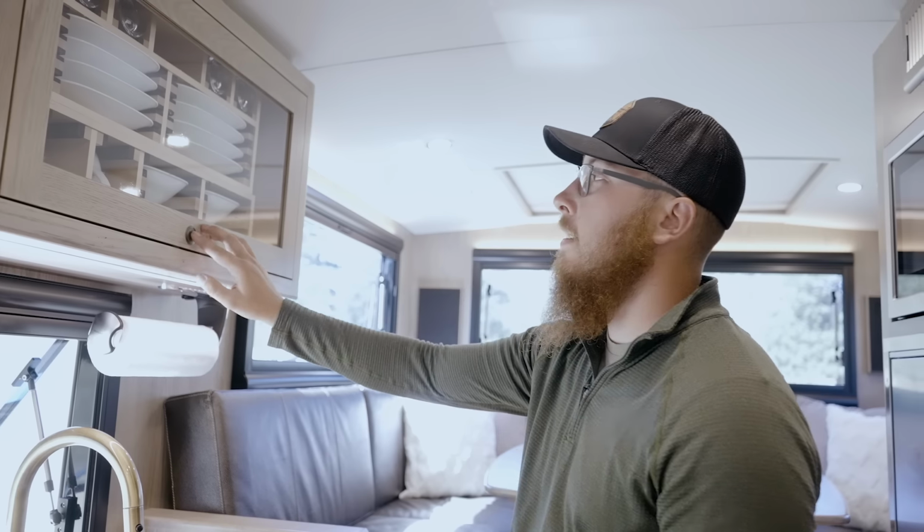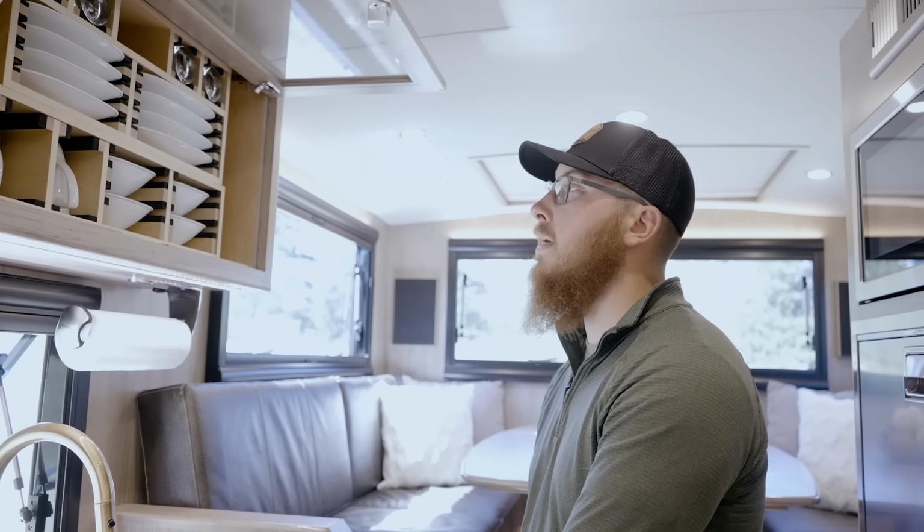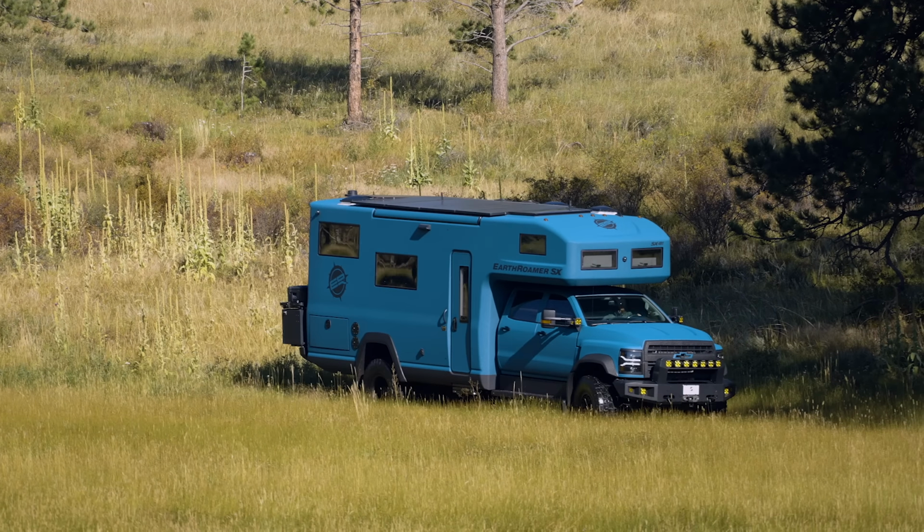And above the sink here, we have our optional Quiet Ride dish management. Now, this gives us really secure storage where everything is individually packaged and protected to make sure that nothing breaks when we're hitting those harder trails.